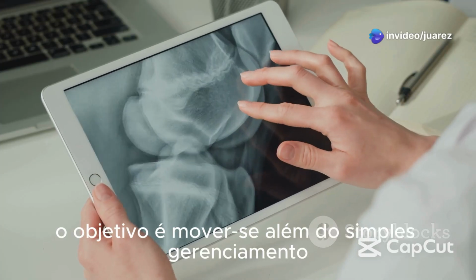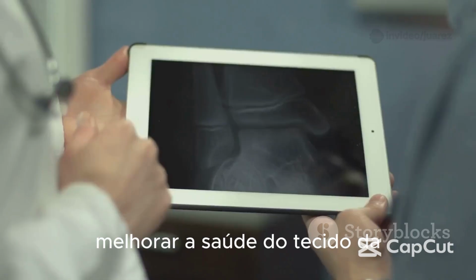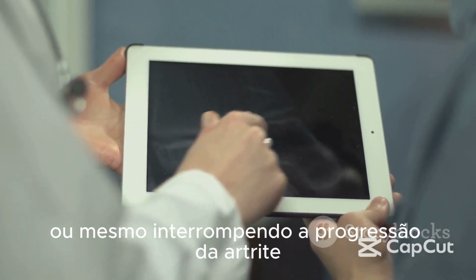The goal is to move beyond simple symptom management and toward treatments that can actively improve the health of the joint tissue, potentially slowing or even halting the progression of arthritis.